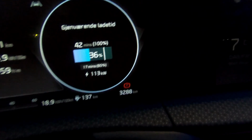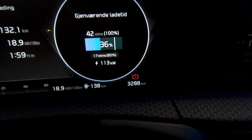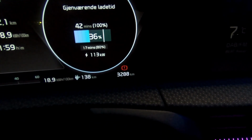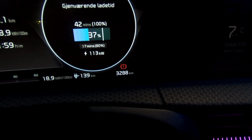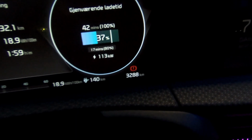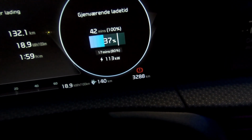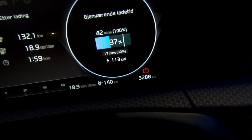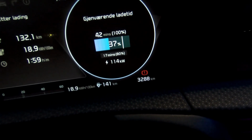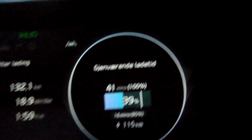It now says it estimates here, let's see, 13 kilowatts in and 42 minutes to 100%, which means that, I mean, I could have done this thing in an Audi e-tron, Q4 e-tron, and it would have been just as fast and just as comfortable.